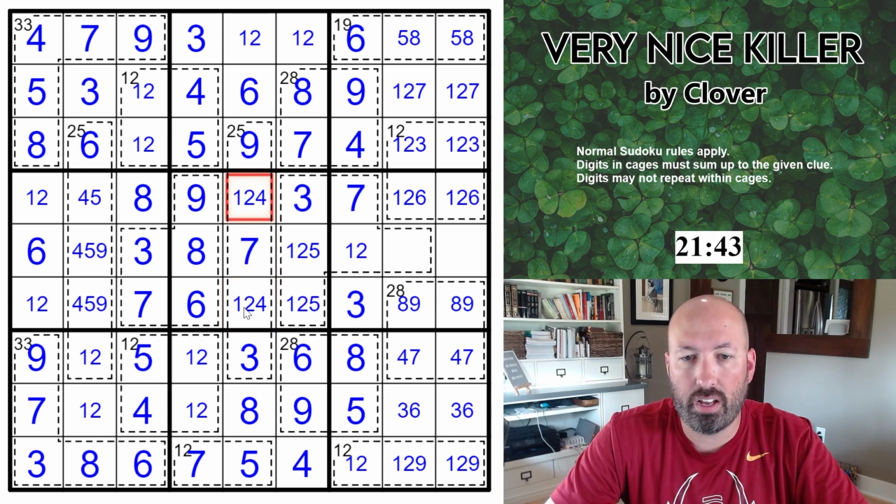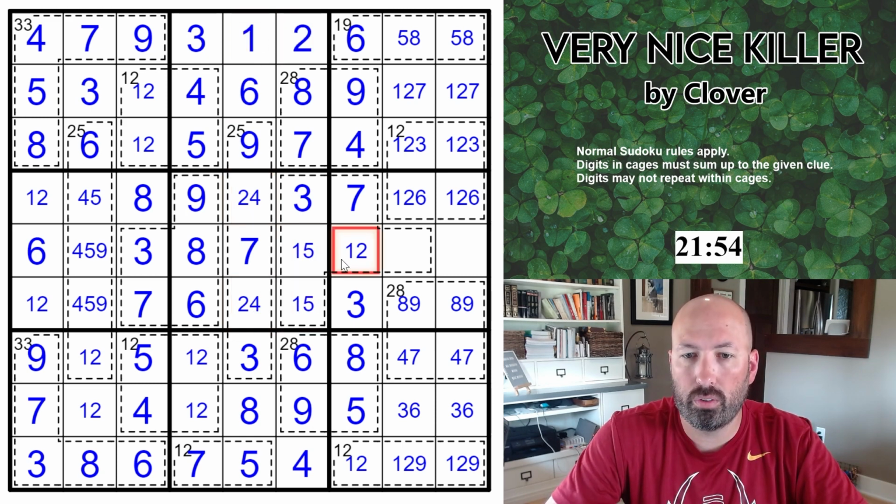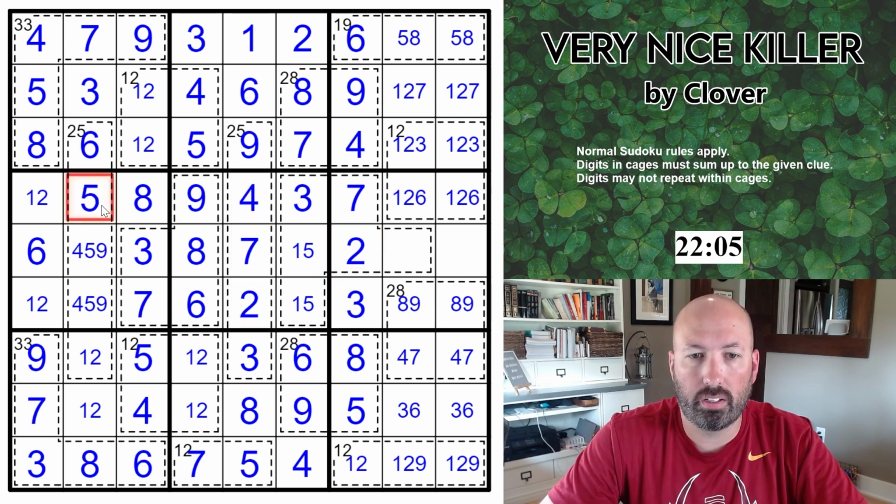So there's definitely a 4, 3, 7, 9. Okay, 3 and 7 and 9 is 19 and 4 is 23. So it's got to be the 2 then. So it has to be 2, 4. 1, 2, 2, 2. The 1, 2, 6 triple that we had earlier gives us the 4 and the 2. That 4 is going to give us the 5 there. 4 and 9. And the 8, 9 pair.